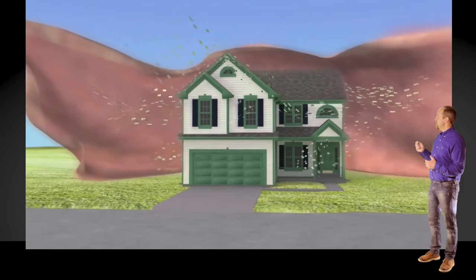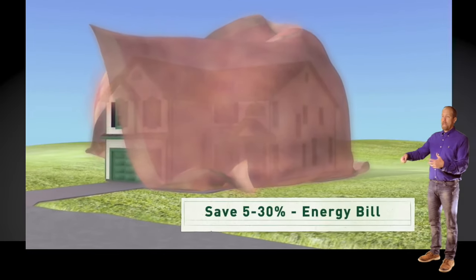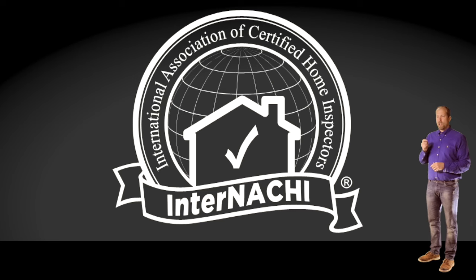Installing energy efficient lighting and appliances will help. So will creating a sealed barrier around the house, which is like putting a blanket around the outside and minimizing the air leaks. Upgrading a home to save energy can save anywhere from 5 to 30% of the home's energy bill. To get a thorough home energy inspection, contact your local certified professional inspector, certified by the International Association of Certified Home Inspectors.